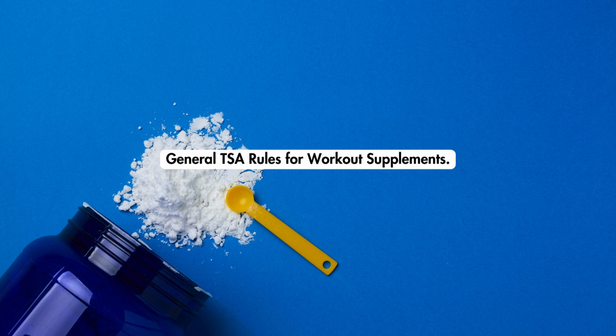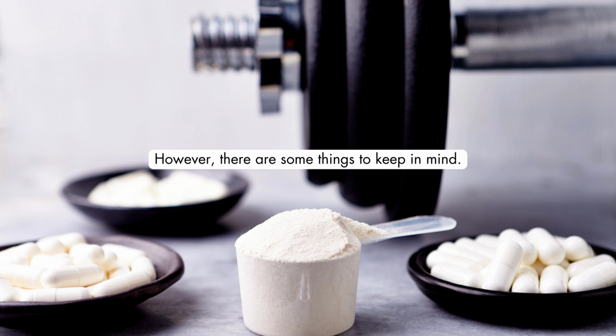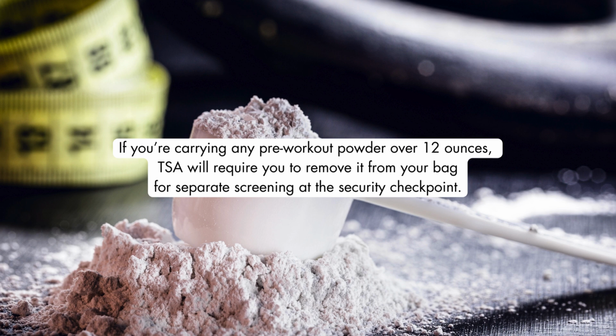General TSA rules for workout supplements. According to the TSA, you can bring workout supplements, whether they're pills or powders, in your carry-on and checked baggage. However, there are some things to keep in mind. If you're carrying any pre-workout powder over 12 ounces, TSA will require you to remove it from your bag for separate screening at the security checkpoint.